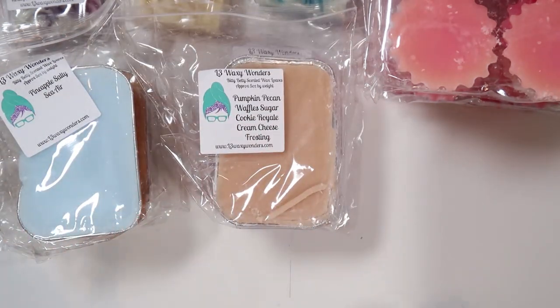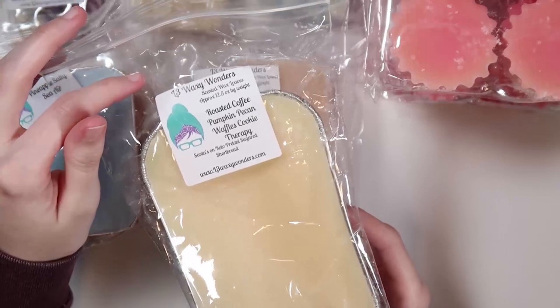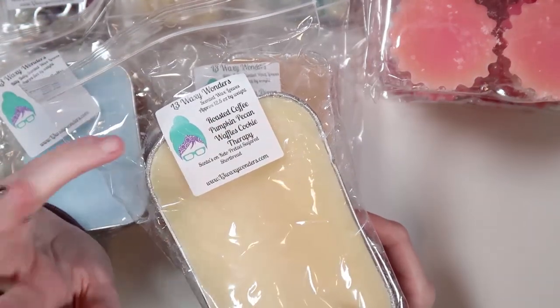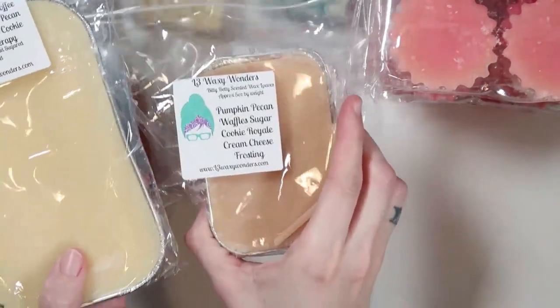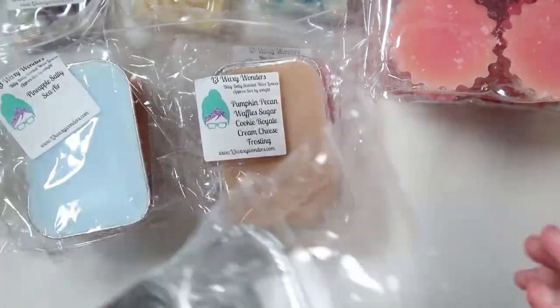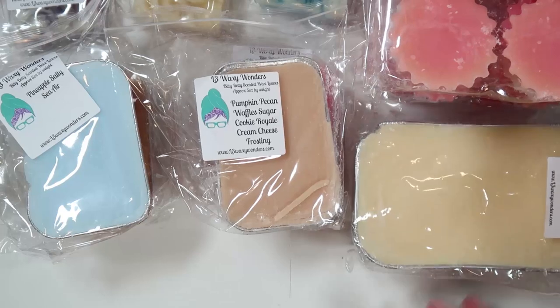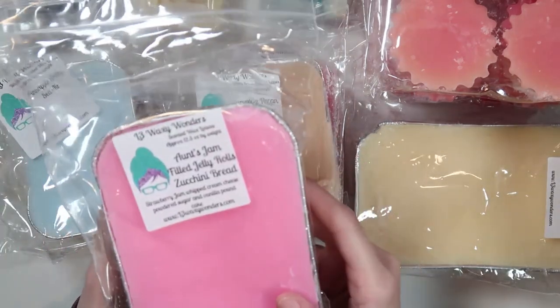And then last but not least, I have two basic Bettys, which are the bigger loaves. The first one here is Roasted Coffee Pumpkin Pecan Waffles Cookie Therapy. Pumpkin Pecan Waffles Cookie Therapy, I had to. And even coffee scent mixed with it, come on. So it's a big loaf. Here's the comparison. So I can get like 8 melts out of these. I get a lot of melts out of the bigger loaves. Very heavy on the coffee right now, but I definitely do smell the pumpkin pecan waffles. Love that.